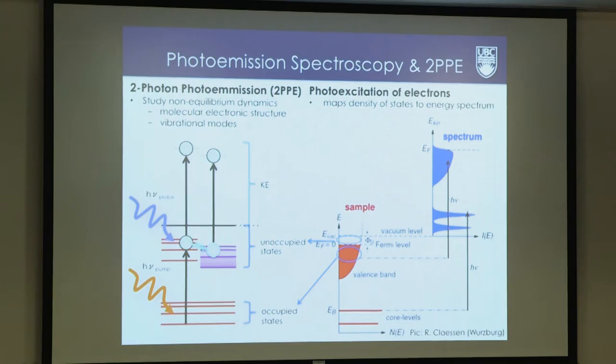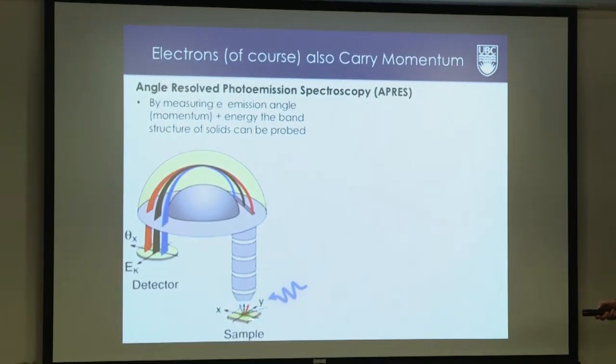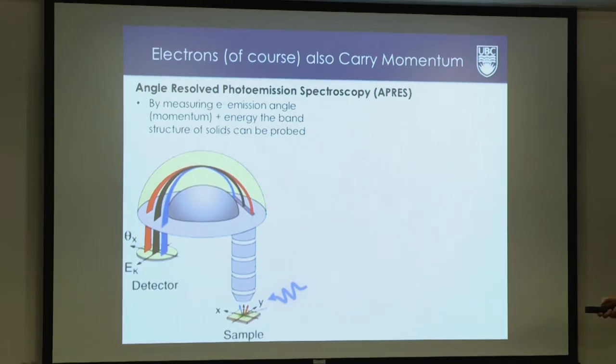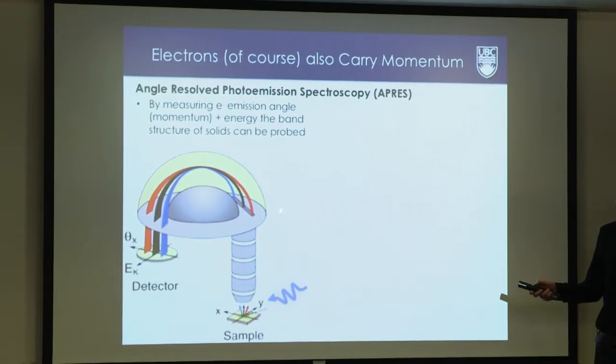Of course, the electrons also contain momentum. And so by measuring the momentum, or rather the angle that the electrons are emitted, you can actually start to study the band structure of solids now. So we're going from gas phase to solids. And in order to do that, you use a now commercial product that uses electrostatic lenses to map the angle down to a specific dimension in the detector plane, and therefore extract the angle and therefore the momentum of that electron.